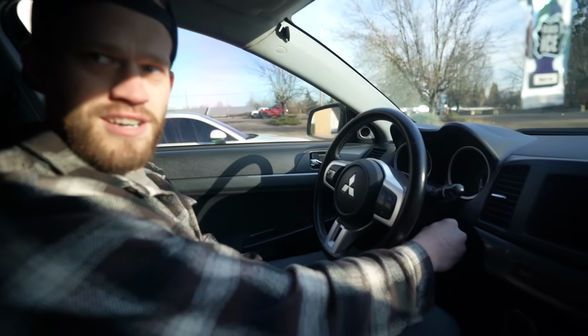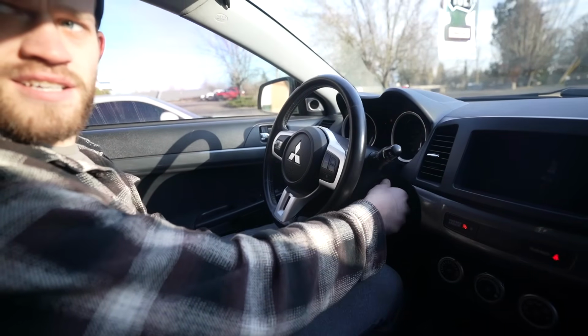You're talking to the proud owner of a new, not very nice, but got some nice potential Evo. It's an all right car. Body is a little bit more beat up than I wish it was. You ready for this? You're gonna shit yourself when I start it.